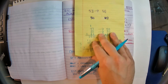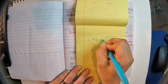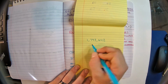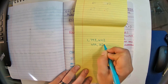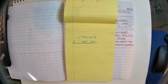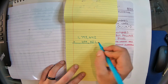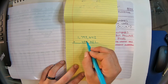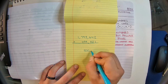Now, if we are estimating big numbers, let's say that we have something like 1,793,642, and then we want to add that to, let's say, 499,321. All right. And let's say that we wanted to add these things, and it says, let's find about what the answer is. Okay. So we might have to estimate some easier things to look at. All right. So 499,000. We're probably not going to use the tens or the hundreds to make this number easier to look at because it's got 6 digits. So let's actually make this number 500,000.